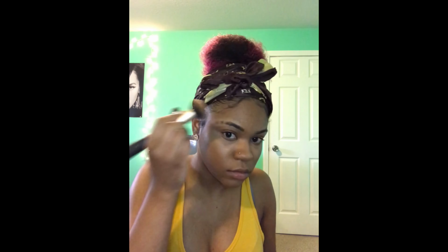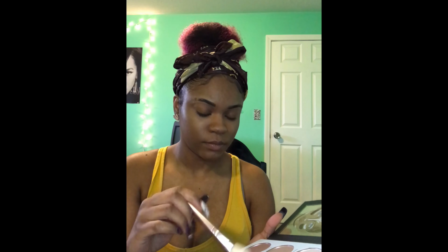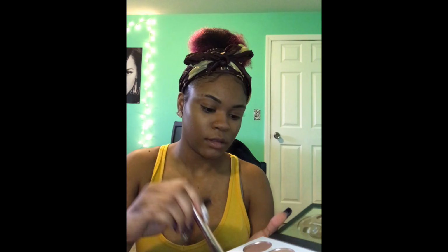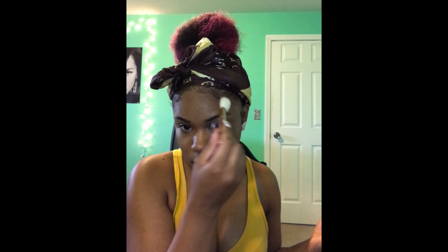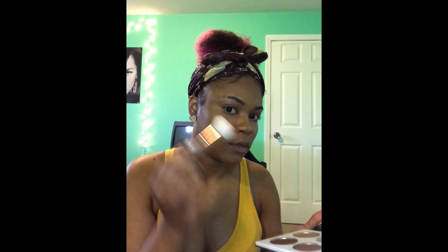Go in there and twirl it around a little bit. So now the good part. Cleanser. I just kind of get some on my brush, tap it off, and I kind of dab it all over where I put the darker color at.